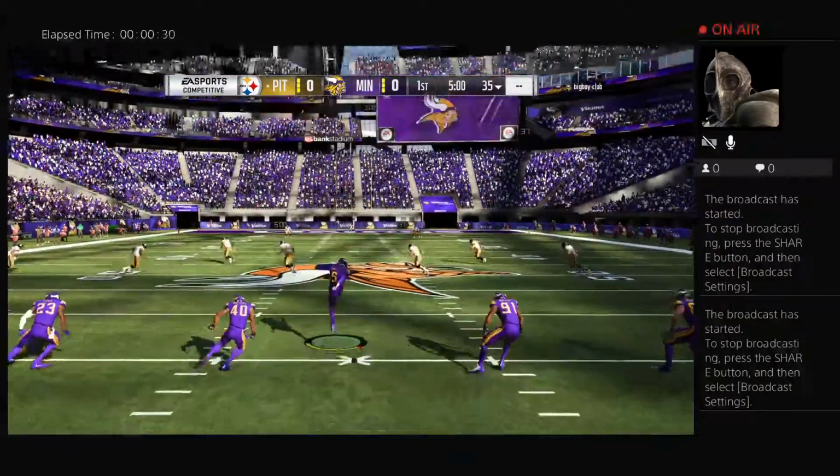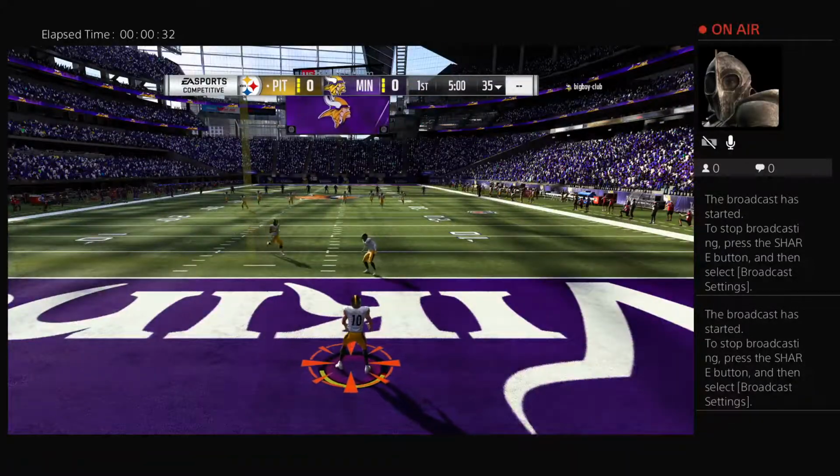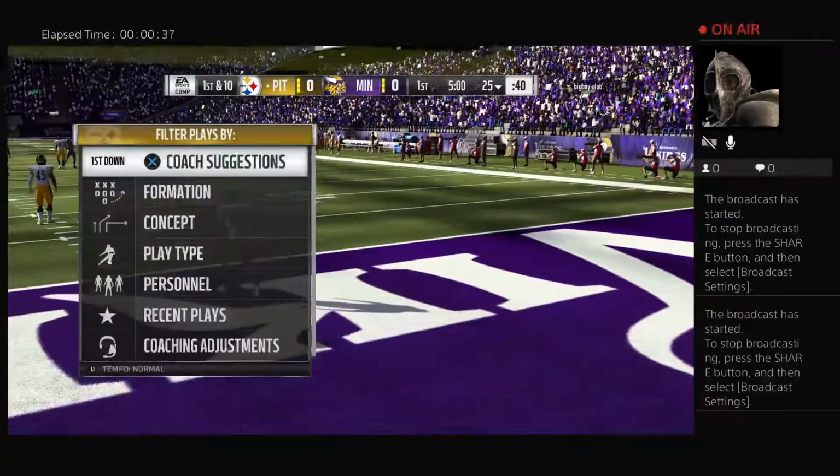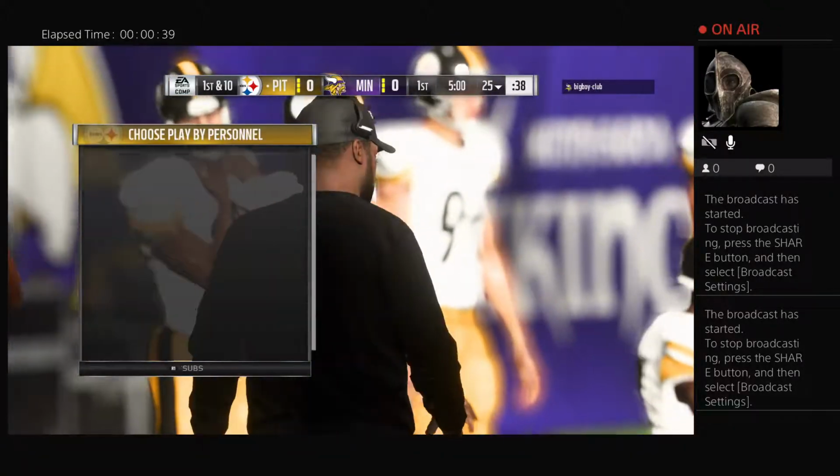Dan Bailey now to put the ball in the air, and we are underway from downtown Minneapolis. This is taken about 7 yards deep. Kickoff return for a touchdown.